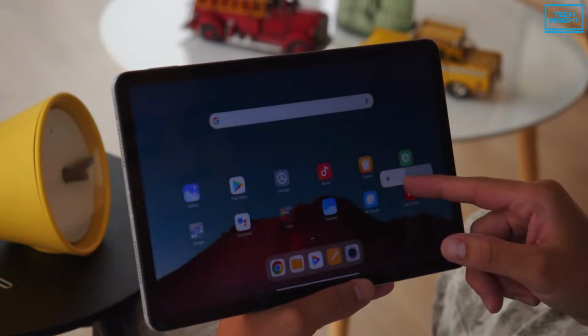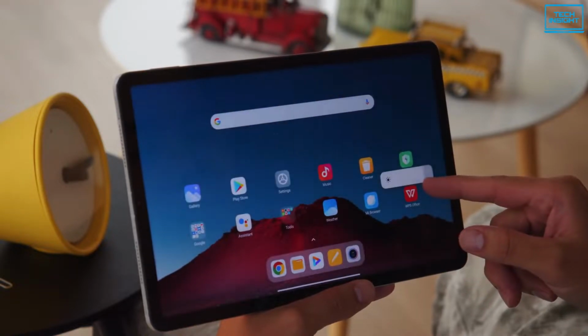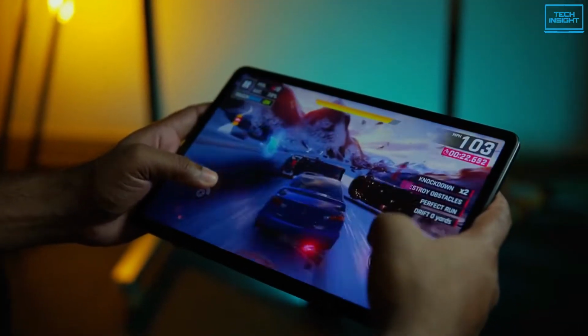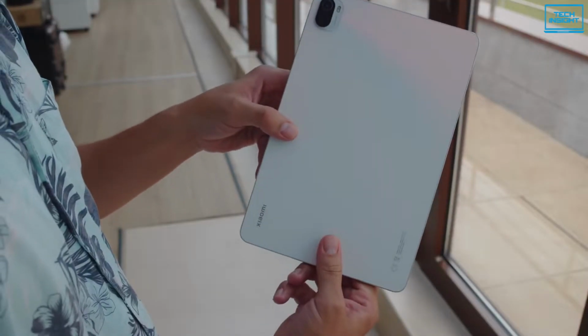Overall, the Xiaomi Pad 5 has a lot to offer, including a flagship chipset, decent camera, and excellent quad speakers at half of the price of the current flagship tabs. So you should definitely check this out.